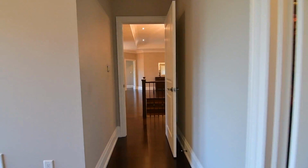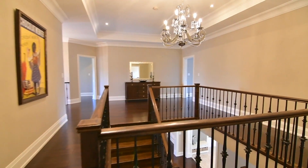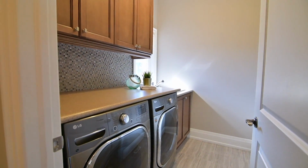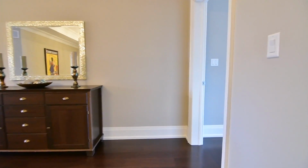This level also features 9-foot ceilings throughout and a laundry room with cabinetry and closet storage, as well as a mosaic tile backsplash. While other fine features of the home include custom window treatments, a surround sound system in the family room, a security system, central vacuum system, central air conditioning, a humidifier, and a heat recovery ventilator.